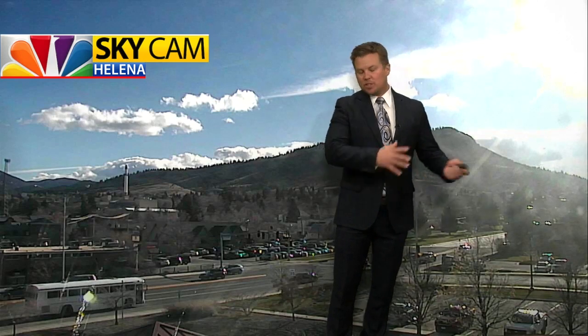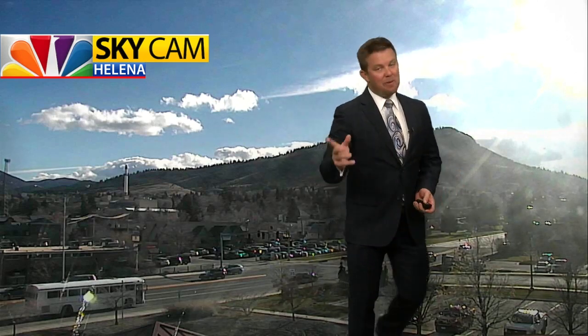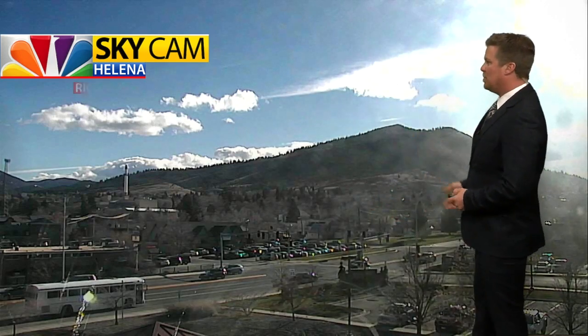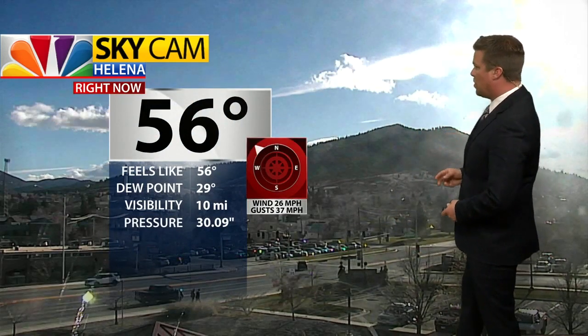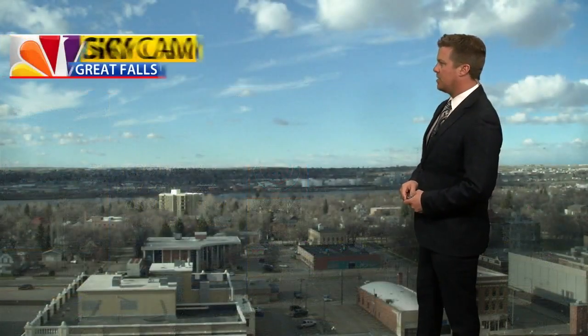Welcome back, everybody. Looking nice right now around the Capitol and a lot of locations in the western half of the state, but that's not how it looked earlier today. Nice blue sky, but of course we had some showers, some wind, some higher elevation snow around the Capitol. 56 degrees. The wind is almost that high. 37 mile per hour gusts here in the last few minutes.